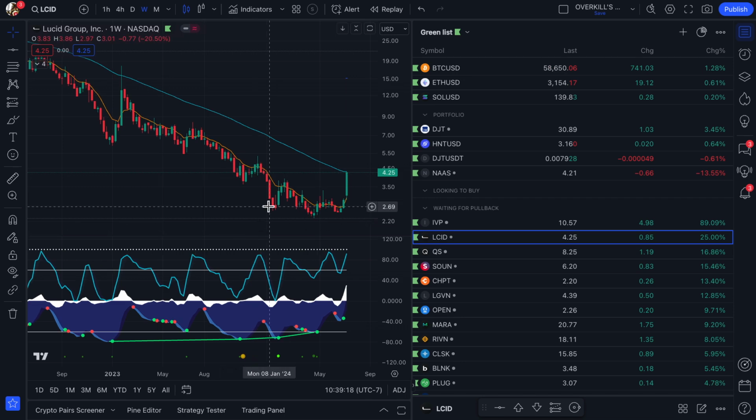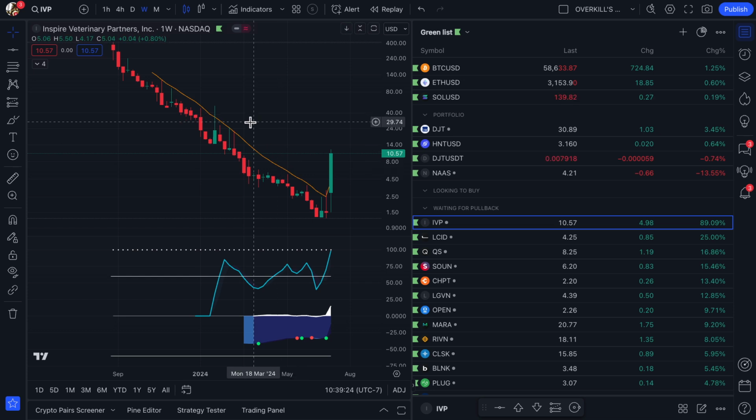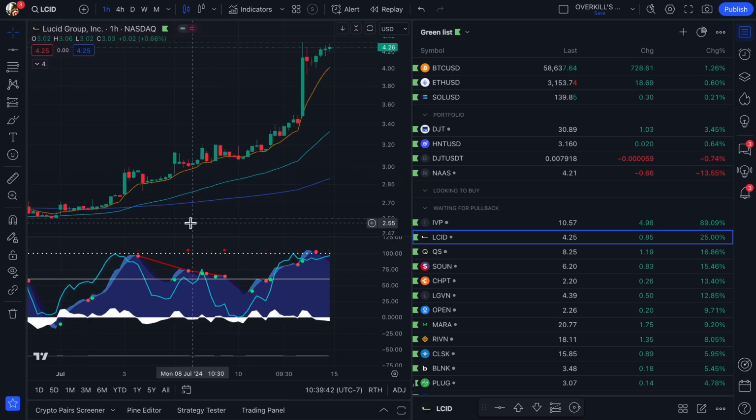Okay, here's Lucid. These ones all had breakouts on their weekly over the last couple of weeks, so that's why they're on my watch list. So you can see I have two sections in here: looking to buy and waiting for pullback. Okay, the waiting for pullback means I'm waiting. It means all these have confirmed the breakout on the weekly chart. They all have green dots on their weekly or daily charts. So I'm looking at their hourlies.